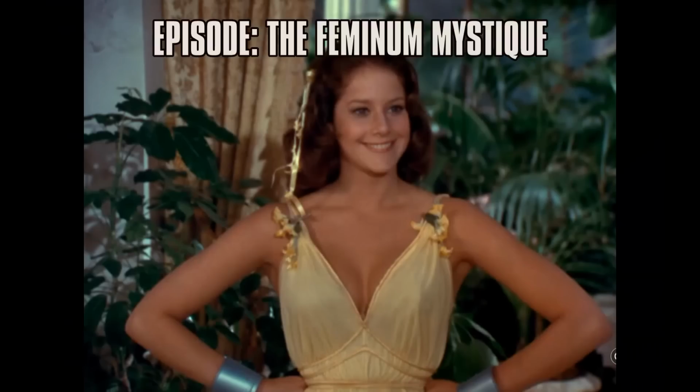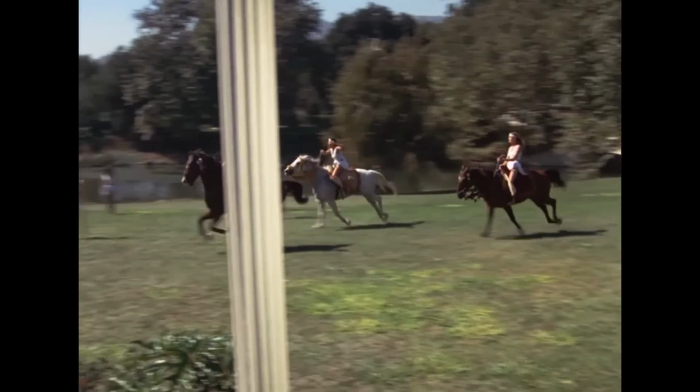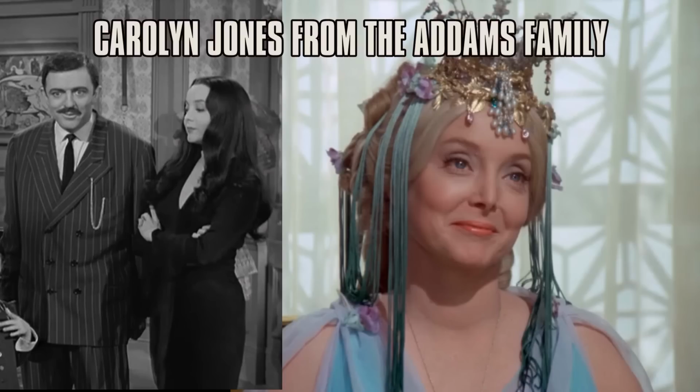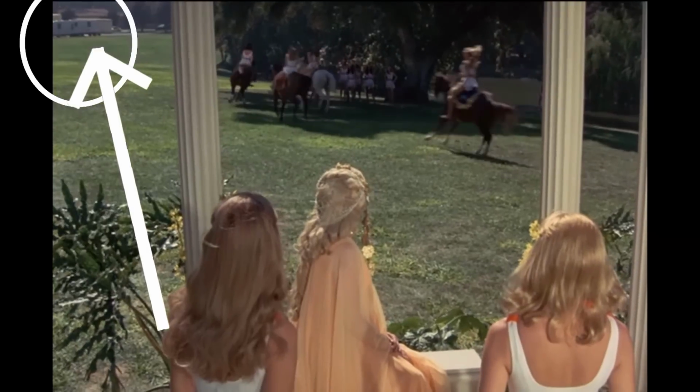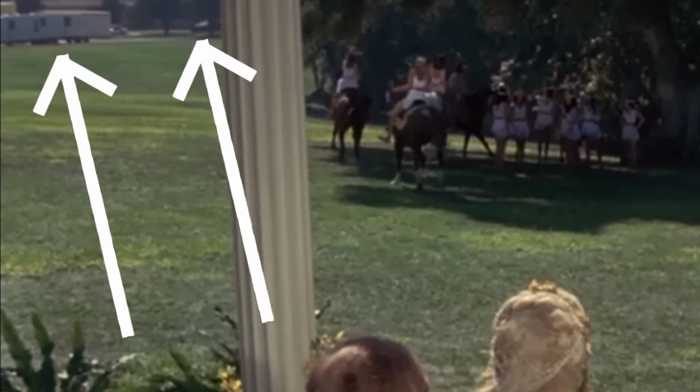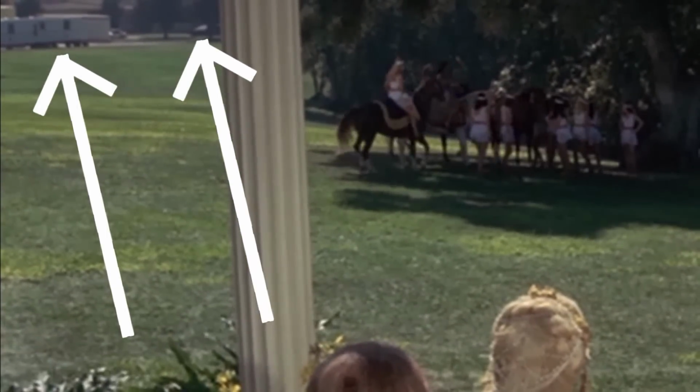In this episode, Wonder Girl's competing against the other Amazons on Paradise Island in front of her mom, now played by Carolyn Jones from the Addams Family. Look to your left, there's a trailer on Paradise Island. Maybe the Amazons needed some place to change clothes. And I think there's a car back there.